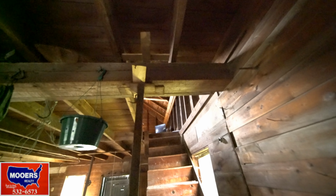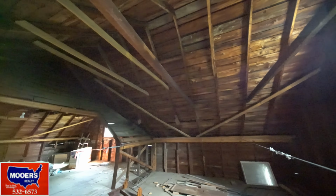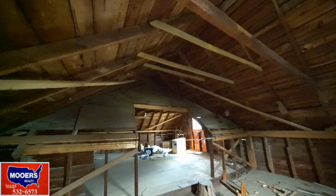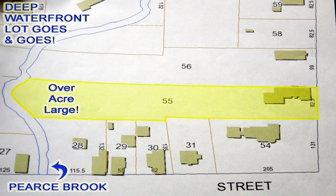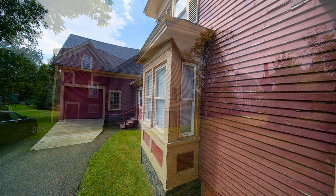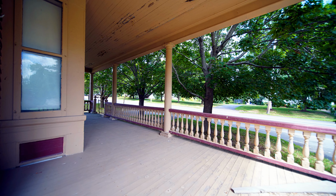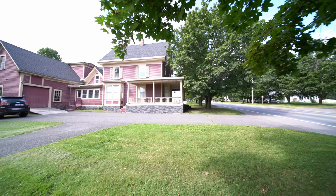Overhead storage and one deep lot. This is a carriage house, a barn of sorts. The lot borders Pierce Brook on the back. The driveway is paved. There's a turnaround.